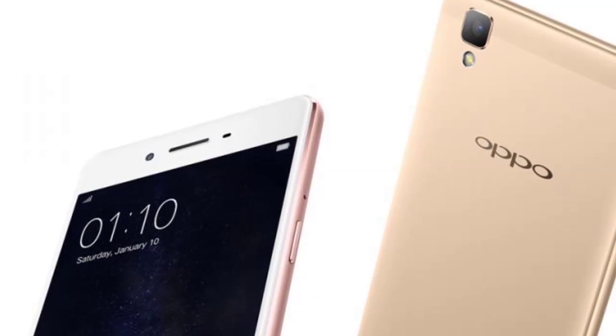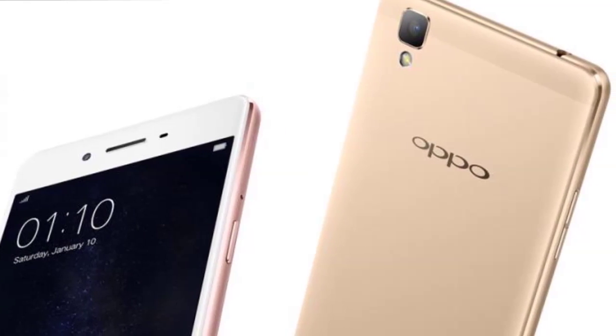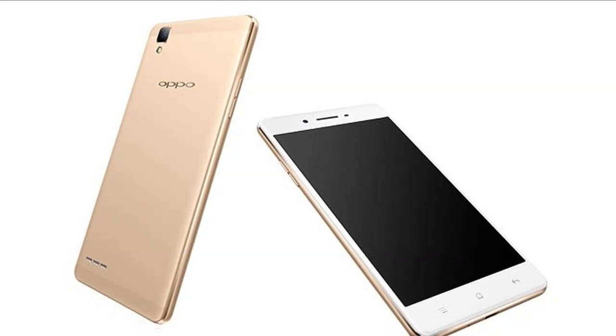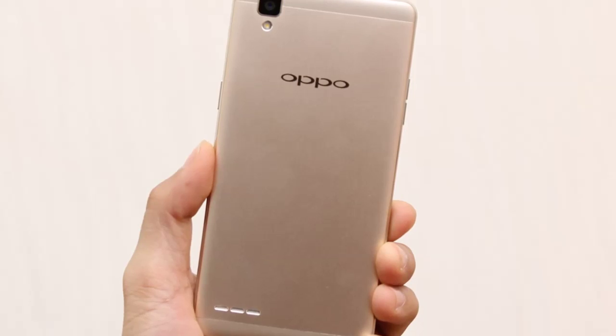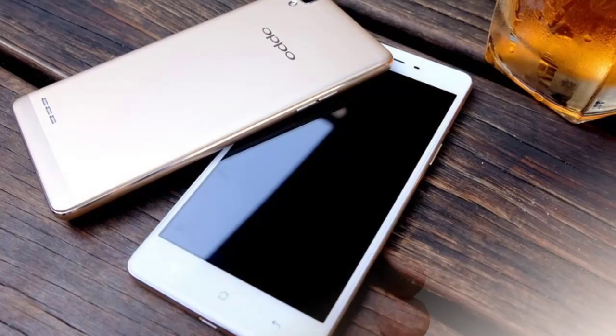The metal chassis looks and feels incredibly premium, and we love the fact that, at around 134 grams, it's very lightweight. The phone fits very well in your palm, with a comfortable grip and buttons that are ergonomically placed. The volume rocker and power buttons are placed on opposite sides and have good tactile feedback.